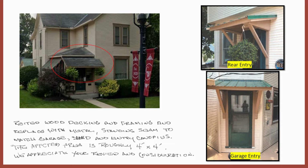I'm sorry, run that by me again? Same color, same material. Sometimes you can get the same color in a true standing seam for what looks like about the size of a sheet of plywood. Yeah, the same color's available. It's pretty much a standard. But he's asking for a true standing seam, where you won't see any fasteners, because we don't normally approve fasteners where they're visible. True standing seam, if that's the recommendation, that's not a problem.